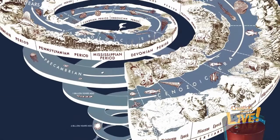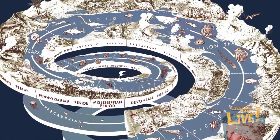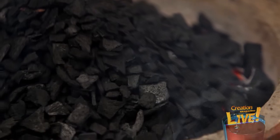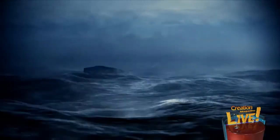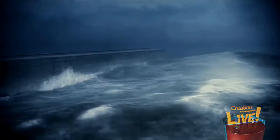This seriously undermines the evolutionary dates for the rock strata containing the coal, because the presence of carbon-14 affirms that the coal samples cannot be millions of years old. The results fit nicely with the coal forming from vegetation that was buried in Noah's flood.